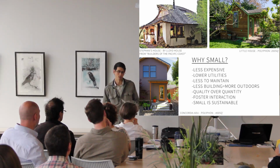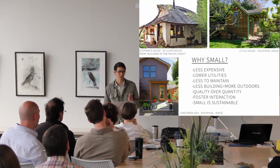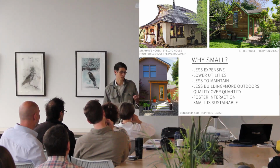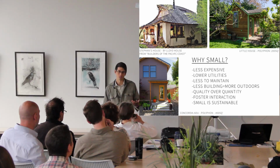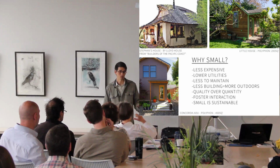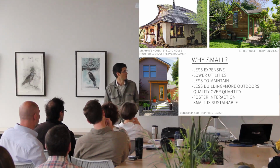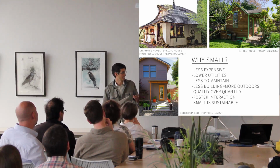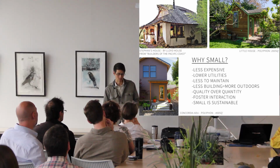When you have a larger home, there's such a sheer amount of interior and exterior area that it's hard to spend a lot of time finding really interesting materials and finishes for those surfaces. With a smaller home, it is much easier to find salvage things or things that aren't pre-manufactured or cheap. And you can invest in those things emotionally much more easily too.